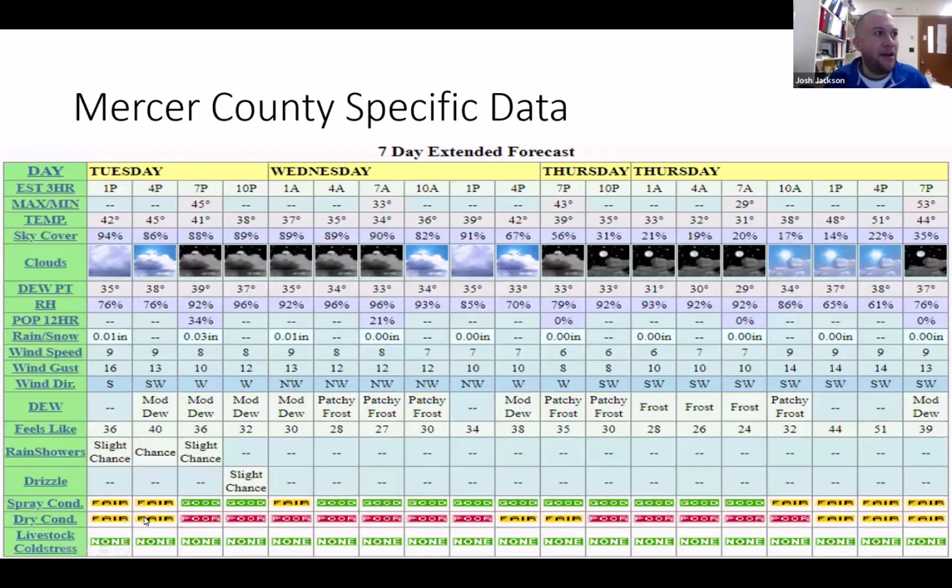Whoops, let me go back a slide. It helps you estimate what your drying condition is. It's going to be good, fair, or poor, and it kind of has that stoplight philosophy. Green means good, yellow means you watch yourself, and red means don't go. The other aspect I like about this county-specific data is we have some sky cover again, and we also have the dew, which tells you whether you're going to have a moderate dew or heavy dew, and that can help you estimate how quickly you can get out in that field. With weather being one of our big challenges, we're trying to get this as an application available to producers across the U.S. to help them estimate how soon and how easily they can get out into that field.